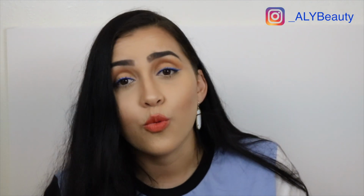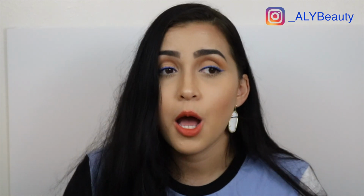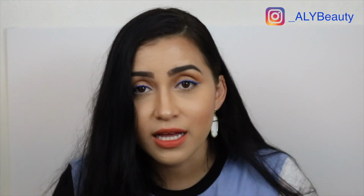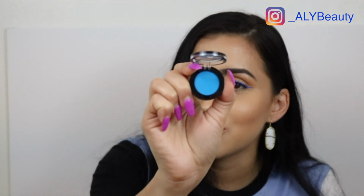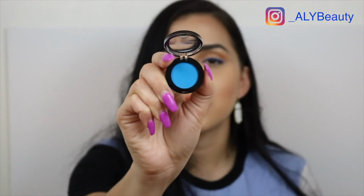So, would you rather spend $125 on a palette where most of the shades you've got somewhere within your palettes, just for this baby right here? Or do you just want to pay $8 for this baby right here? Yes, I do suggest you do that. This is the shade number N253 Surfing USA.